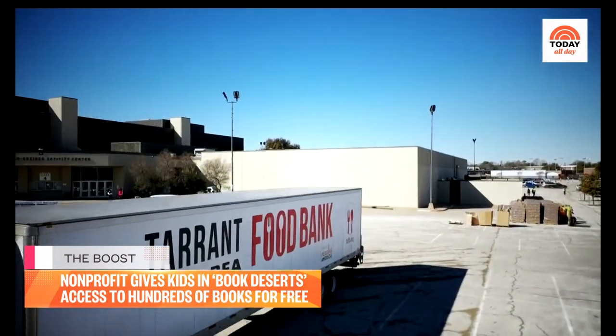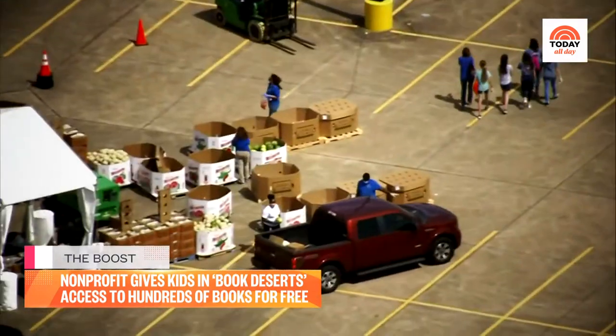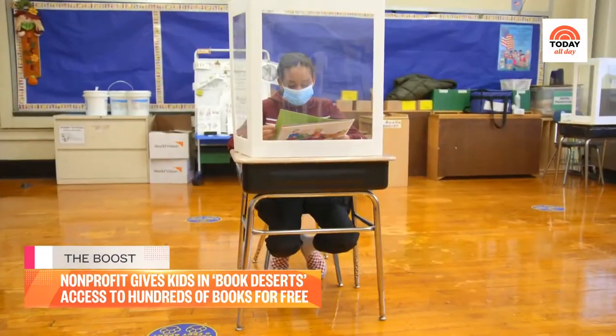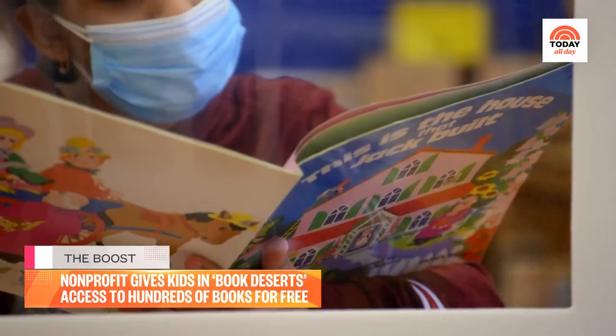We are all too familiar with these images of need. Families struggling to put food on the table. Children going without. And in the midst of this pandemic, a new need revealed.